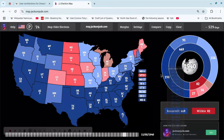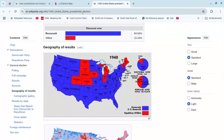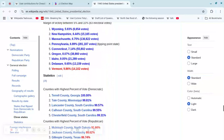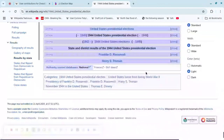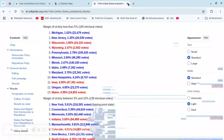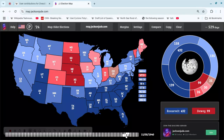However, these elections aren't really blowouts anymore. Look at what the tipping point is. In 1940, the tipping point state came down to Pennsylvania at 6.9%. And in 1944, the tipping point state came down to New York at 5%. In both cases, the popular vote was also in a single digit. You had tons of swing states that actually determined the election.